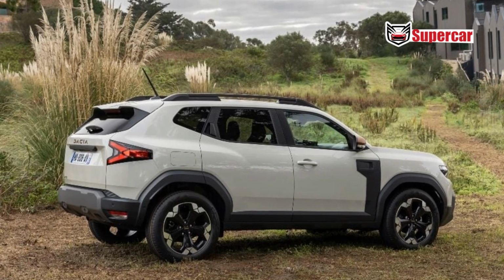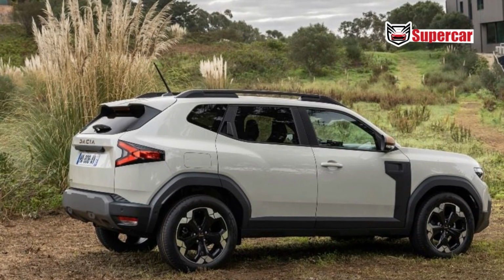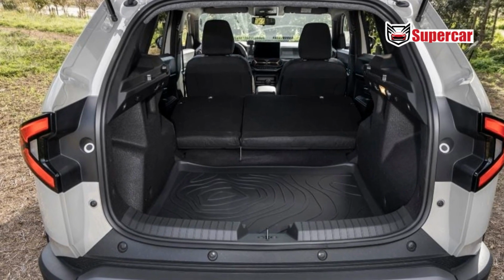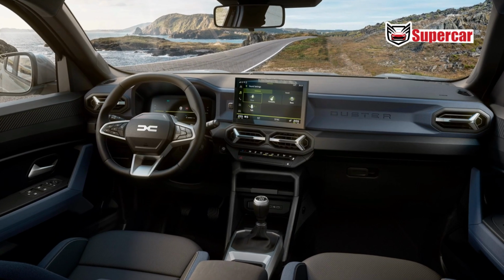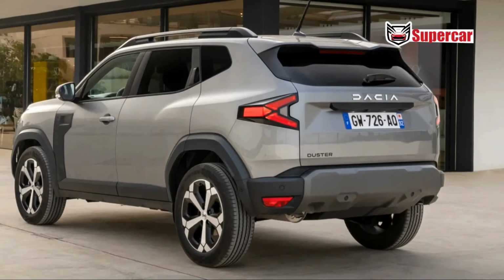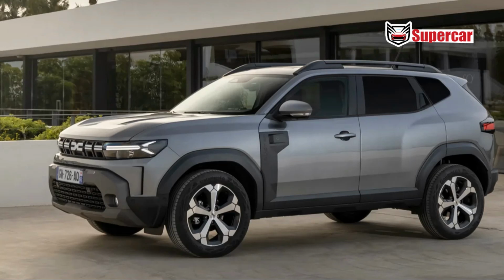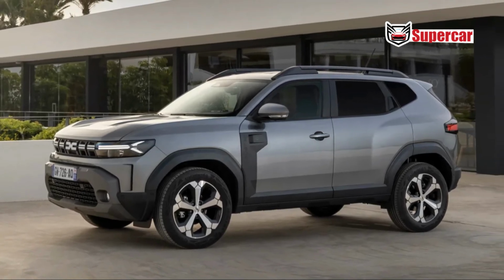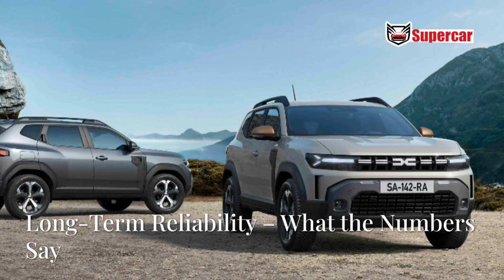And speaking of adventurers, the Duster even has an optional sleep pack. What's that, you ask? Well, it's a clever system that lets you convert the back of the Duster into a bed in just 2 minutes. Talk about a game changer for road trips or weekend getaways. The great thing about these add-ons is that they're designed to be affordable and easy to install. You're not dealing with complicated modifications or expensive aftermarket parts. Dacia keeps it simple, practical, and budget-friendly.